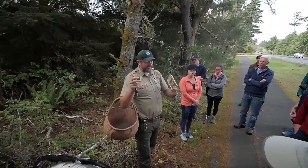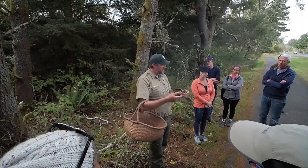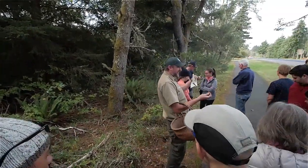Edibility: poisonous. So this is the fragrant Russula. They're quite a common one in the forest. They have an interesting smell, but it's one that we want to leave out here. It's not a good one to eat. So I get all those characteristics combined.